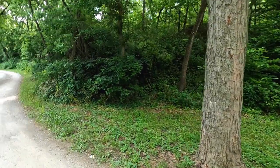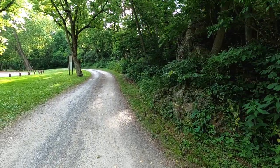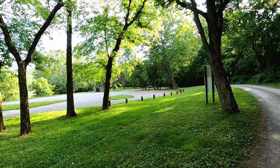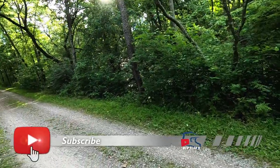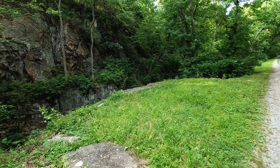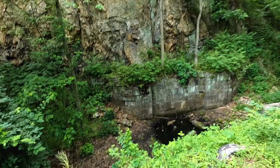And access to the towpath is right here. And you got some vault toilets right there. It's pretty long. And this is the big ditch.